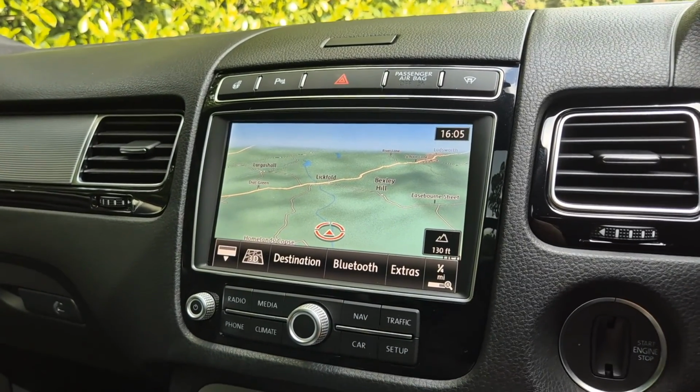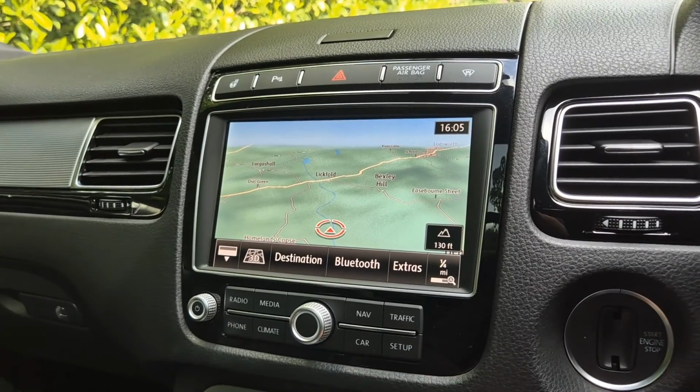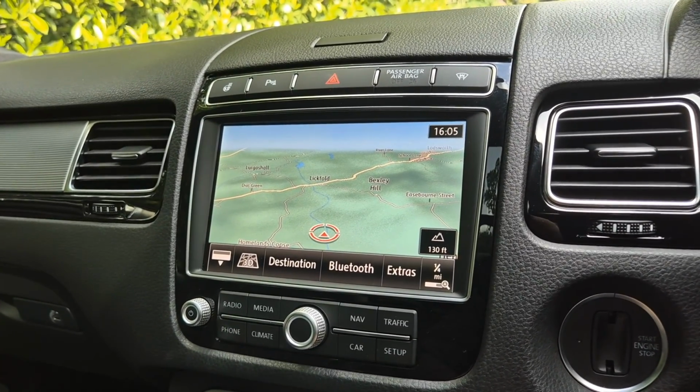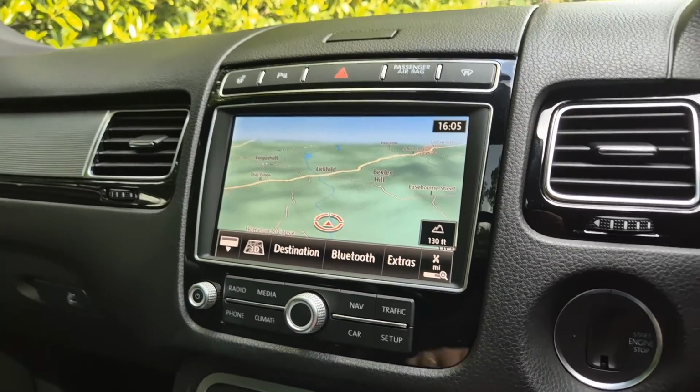Satellite navigation for the whole of Western Europe. This is all a lovely touchscreen system. You can get Apple CarPlay upgrades to this as well, or Android Auto. We've seen those, but they will integrate very, very nicely with this screen.